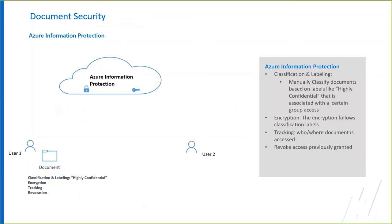So we'll have a quick look here at Azure Information Protection, also referred to as AIP. The user applies protection to the document. Then AIP encrypts the document and stores the key. The user then sends a link to the user. It could either be a link to a document or you could be encrypting the entire email.